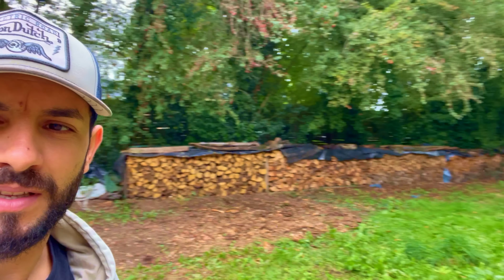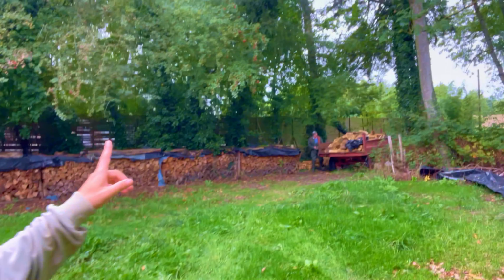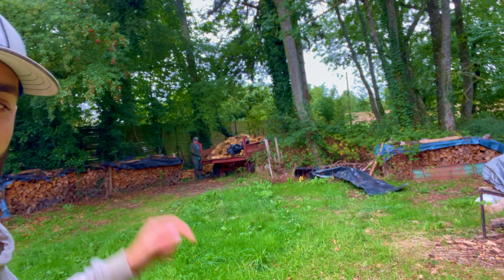So guys, we have arrived where Mick stores all his wood. You can see behind me. Look, Mick cut all this wood from the forest, from the Chateau forest. And we have this side too, you can see. So we need to empty the tractor and make a new place for the new wood.